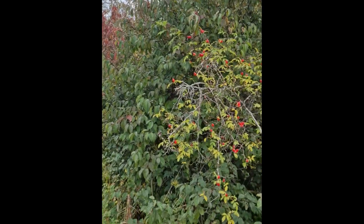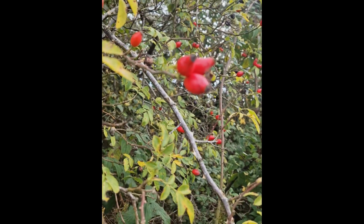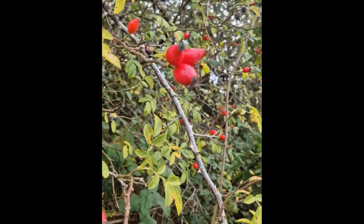Some nice rose hips. It won't focus. My camera just decides. Yeah. Nice.